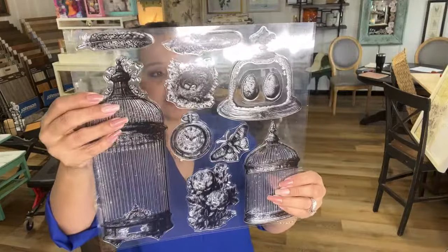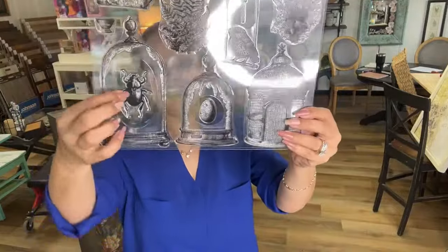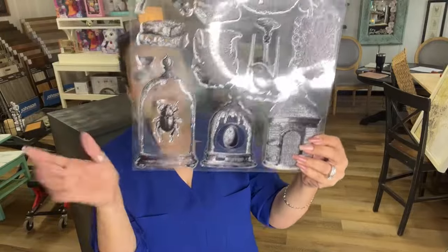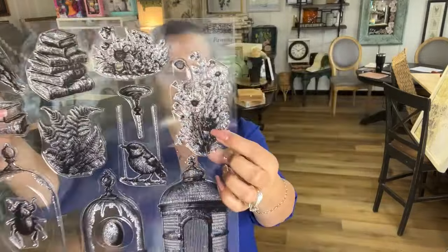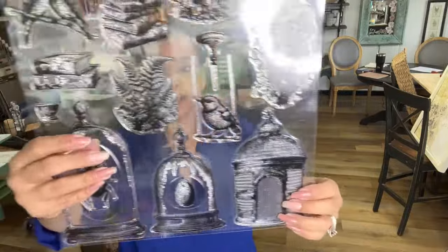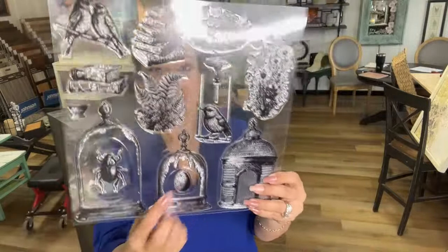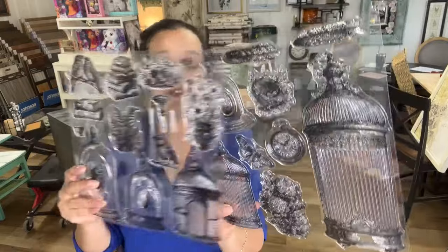But look at these cloches and these bird cages, and, well, the bird cage is here. There we go. And here's another critter. So if you wanted to have one with the stamp and one with the mold, you know, look at these little birds. Oh my gosh. And then I love these little florals, the fern, that little bird. There's some books right here. I mean, there's just so much. There's a little egg. This is a lot of fun. And I don't know if you saw the nest on there and then the feathers. So the feathers would be amazing stamped and embossed. Oh my gosh, right? How much fun is that?